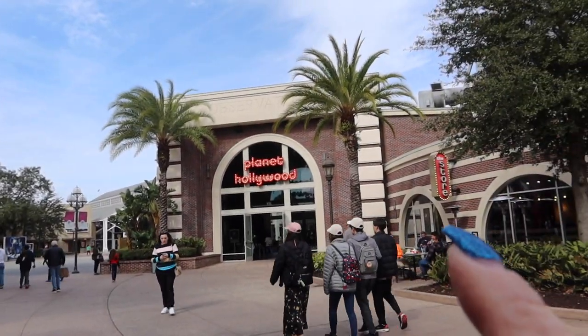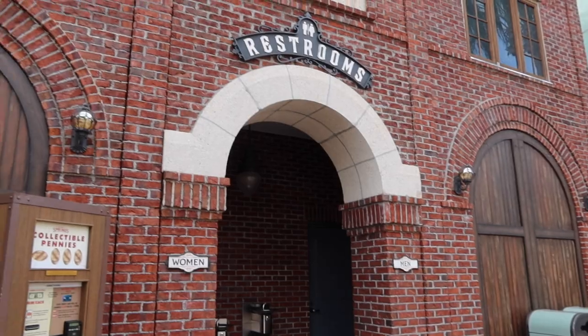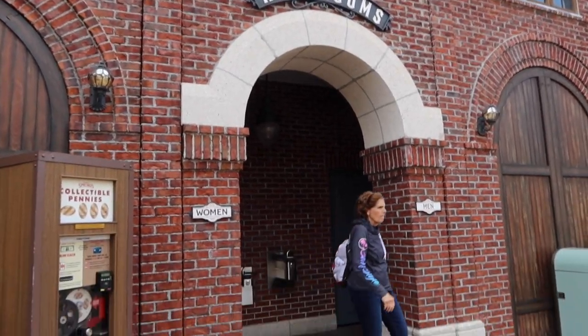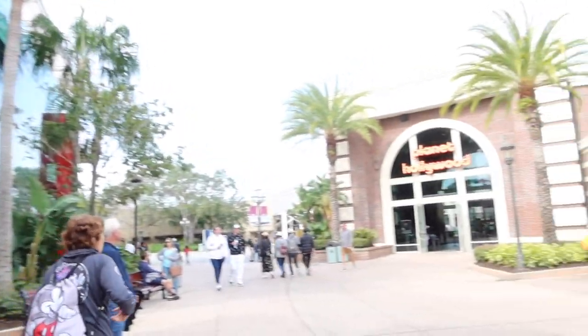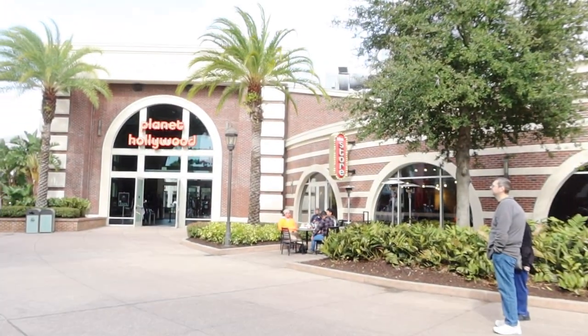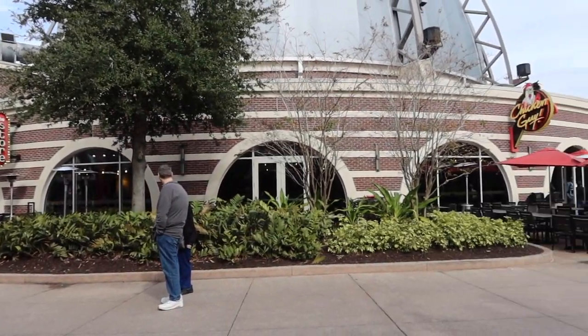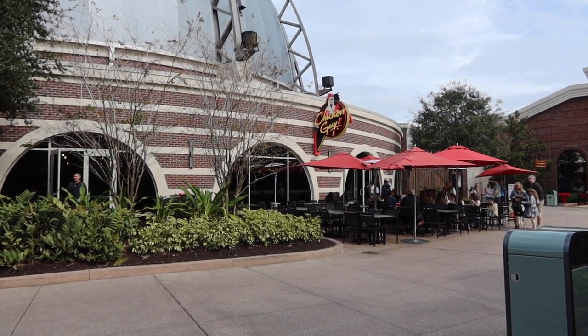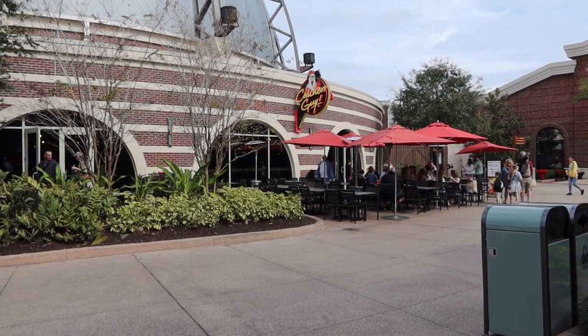All right, we just left the Coca-Cola store there. Planet Hollywood's there. But behind the Coca-Cola store, you'll find a set of bathrooms here. So if you have to use the bathroom, it's right by the Coca-Cola store. But over here at Planet Hollywood, attached to it is Chicken Guy. And that's Guy Fieri's restaurant there. And it's chicken fingers.